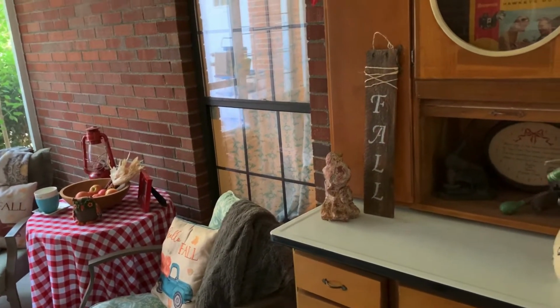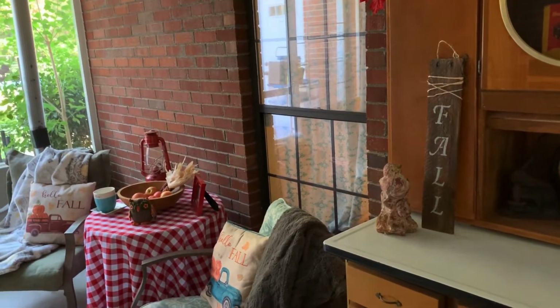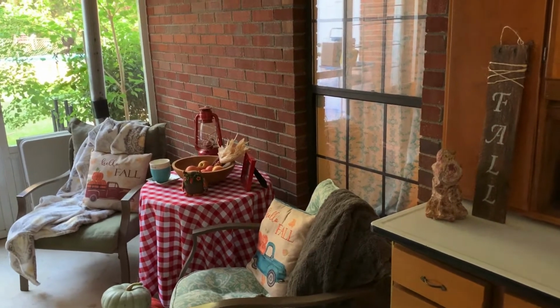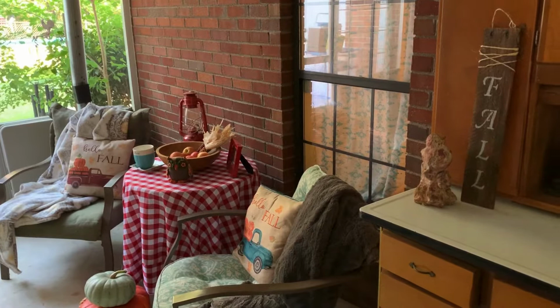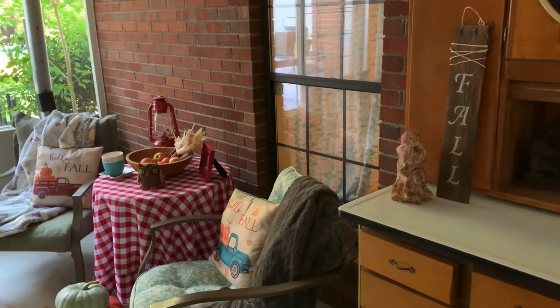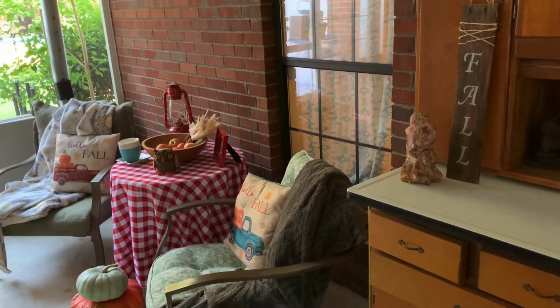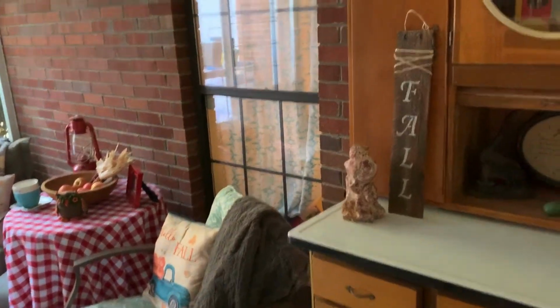Guys, it's fall time, so that means it's time to use those porches. Sit out on them, enjoy them, drink your coffee on them in the morning, and just enjoy the heck out of this fall weather. So I'm going to give you a little tour of my porches decorated for fall.